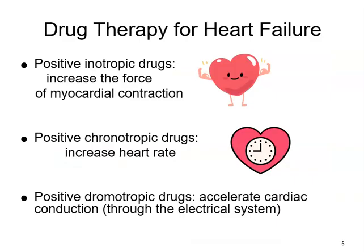Our drug therapies that we'll talk about for heart failure really have a couple of aims. The drugs that we're giving are to increase the force of the myocardial contraction, so make that heart a little stronger as it's pumping. Perhaps it just needs to pump harder to fight against that systemic vascular resistance. We have the positive chronotropic drugs, which increase heart rate for our patients, and the dromotropic drugs, which accelerate conduction through the electrical system.